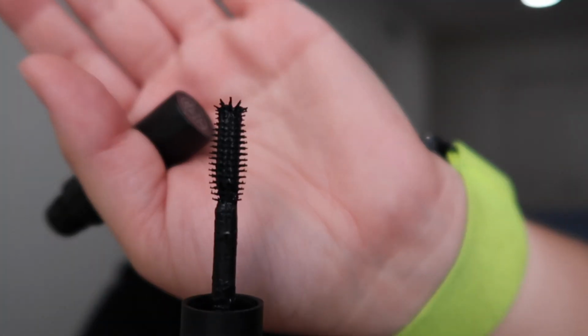So cool because it's like a little spiky ball so that you can get right in on the inner and outer lashes. You can just touch up your lashes. It's such a cool wand, and I really love it. And the formula's been really great. Of course, it does also fall down when I wear a mask, but whatever. They all do it, like I said.